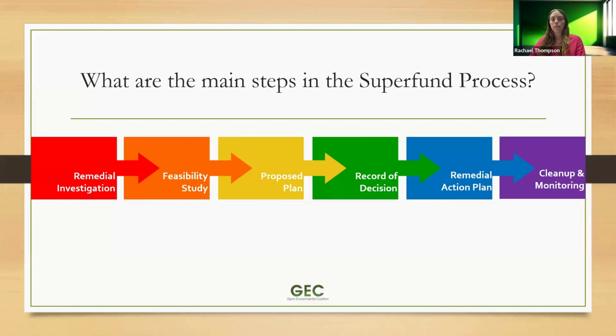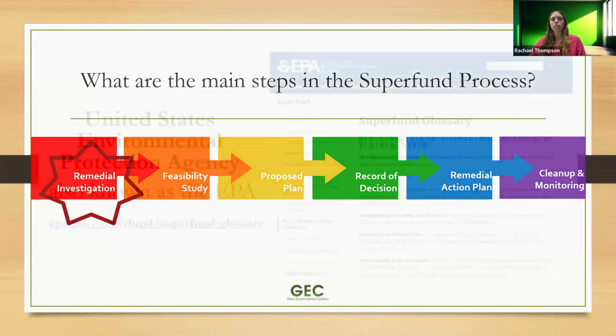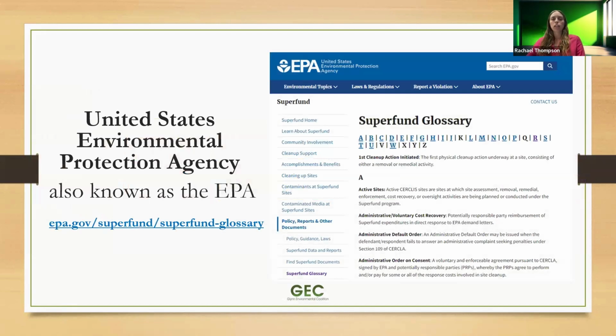So let's start from the beginning. Once a site is designated a hazardous waste site or becomes listed as a Superfund site, the first step is the remedial investigation. Now, we do typically try not to use acronyms, but for the remainder of this video, we will be referring to the United States Environmental Protection Agency as the EPA. For each step, we'll provide the EPA's definition if they have one available. These definitions can also be found in the Superfund glossary available at the agency's website shown on the screen.